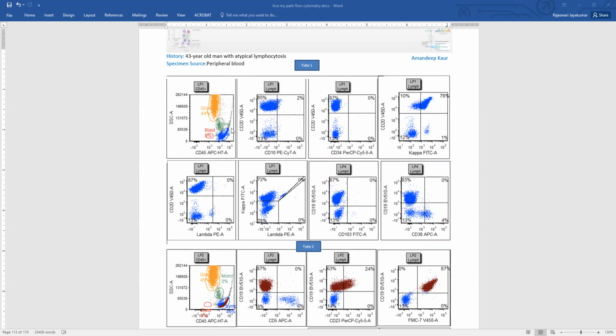Now let's follow through the lymphocytes. Here, CD20 versus CD10, we see that the majority of the cells, the lymphocytes, are B cells. Usually the majority of the cells that we see in the peripheral blood, the big chunk, is T cells, although there are a good number of B cells in the peripheral blood, but this is way more than normal. And these B cells do not express CD10, they do not express CD34. In the kappa versus lambda plot, we see that these are kappa restricted. There is nothing in lambda.